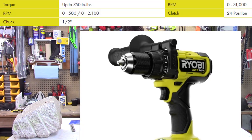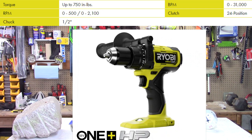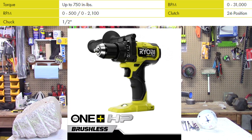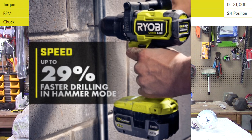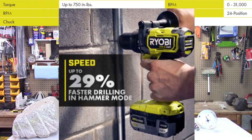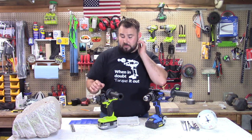We'll start with the Ryobi. It has two different speeds. The first speed is number one, which is 500 RPMs, and then number two, which is 2100 RPMs. It has a 24 position clutch, and it has two different speeds on the hammer speed, which is 5400 blows per minute, and then 31,000 blows per minute. The total torque, which is the power of this particular tool, is 750 inch-pounds, which is awesome.